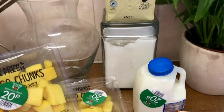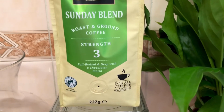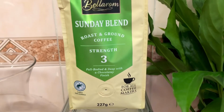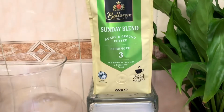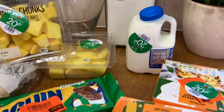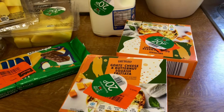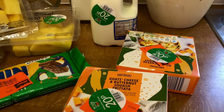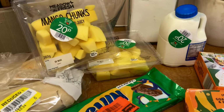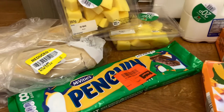And Lidl are also still holding the price on this Sunday Blend fresh coffee. That's still £1.49. So the way I'm thinking, with these prices absolutely soaring, is to go out and do what we can. So if you see things reduced, get them reduced, and then with any money you've got spare, stock up on your basic food items. Just buy things that you normally buy. Don't buy anything that you won't eat, or you're just wasting your money.